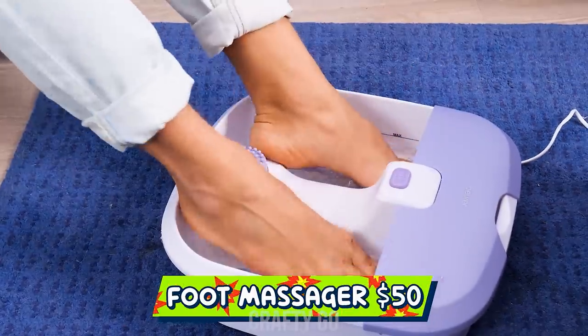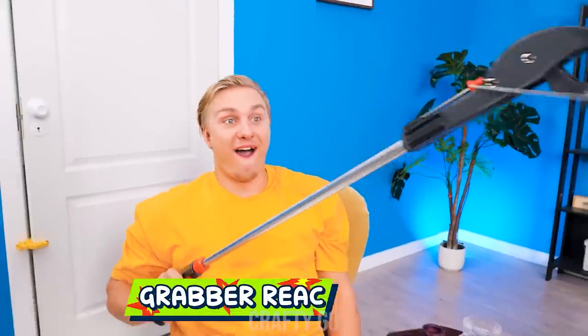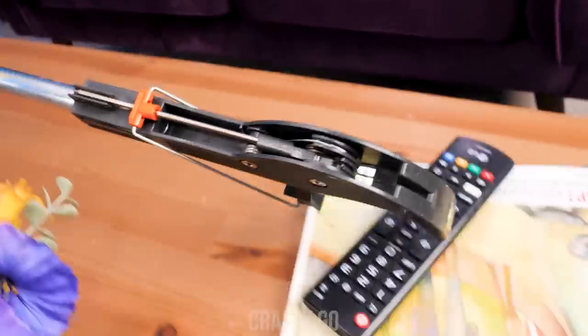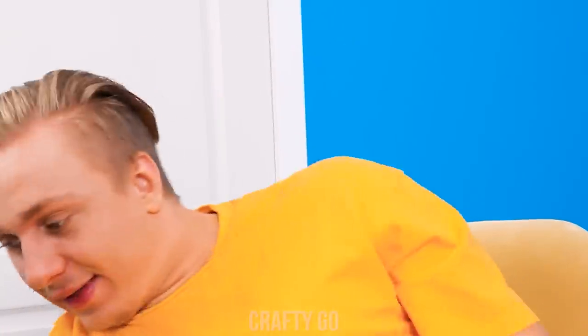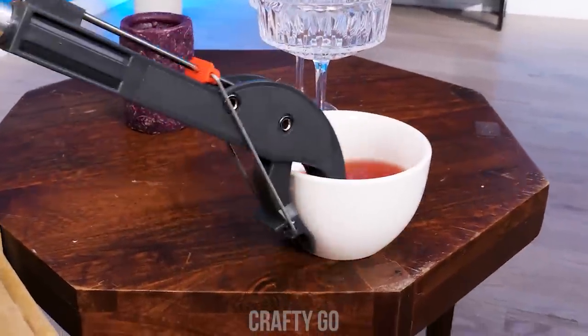Football time! The remote! I can't reach it! Meet the Comfort 2000! Long reach edition! Helps you grab things in comfort! Woo-hoo! Awesome! I can grab my tea, too! Good luck with that!